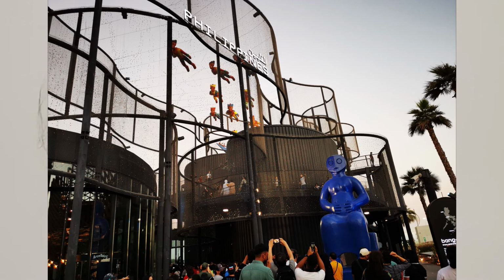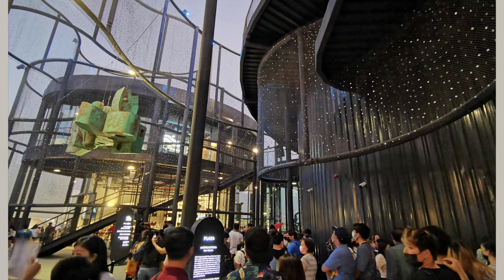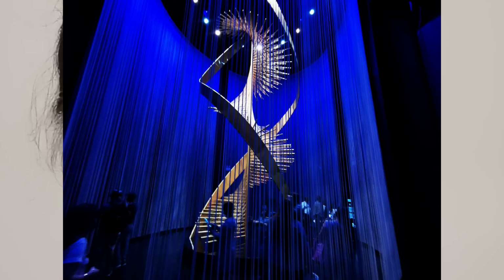Finally, on to our last pavilion, which is the Philippines. The Philippines is one of the biggest pavilions in the Dubai Expo 2020. It has three parts. The first is the main pavilion, the second is a cafe, and the third is a boutique. So once you enter the Philippine pavilion, it's like you are transported into a forest, and I felt like it was Halloween at that time.